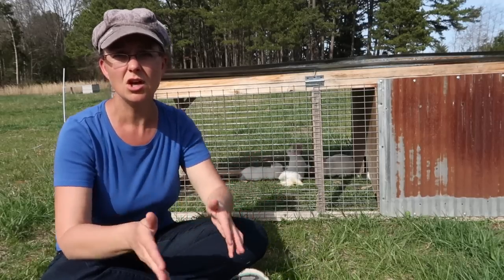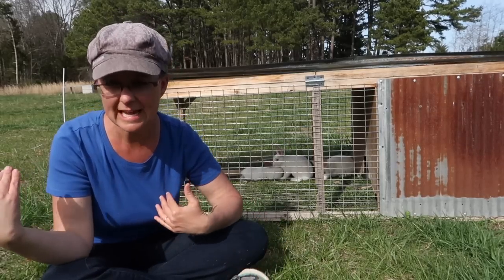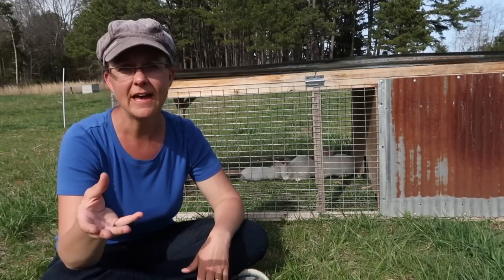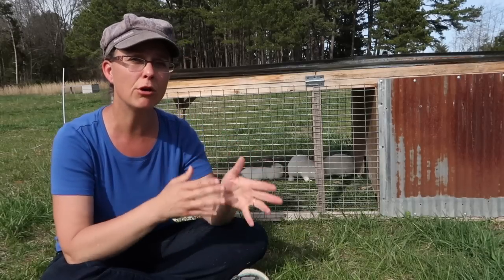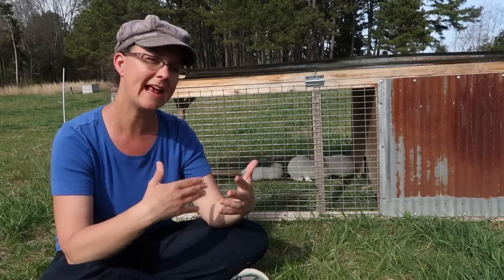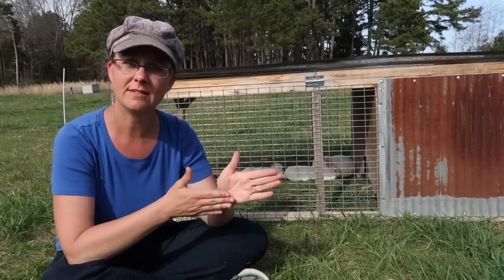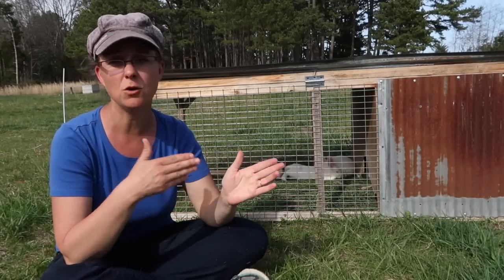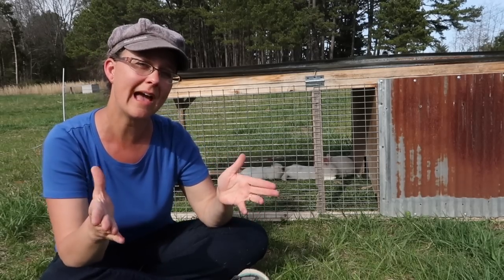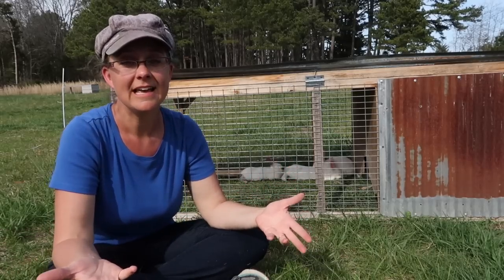So what questions should you make sure to ask the person that you're taking the rabbits home from? You need to know what kind of food they're being fed. You need to know the level of protein within the rabbit pellets that those rabbits are getting, because you can't change that quickly or they will get diarrhea. So if they're on a 16%, stick with that. If you want to raise that to a 17% or an 18%, that's okay, but you need to do that over time.